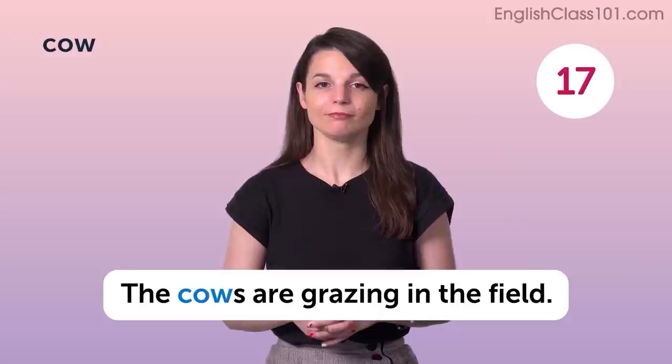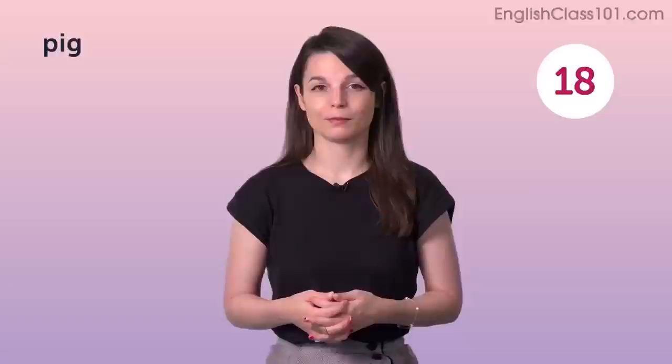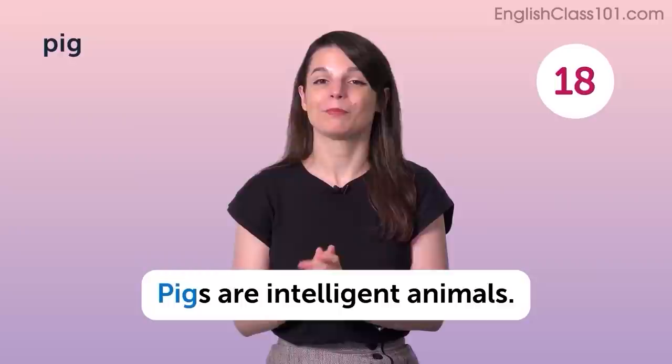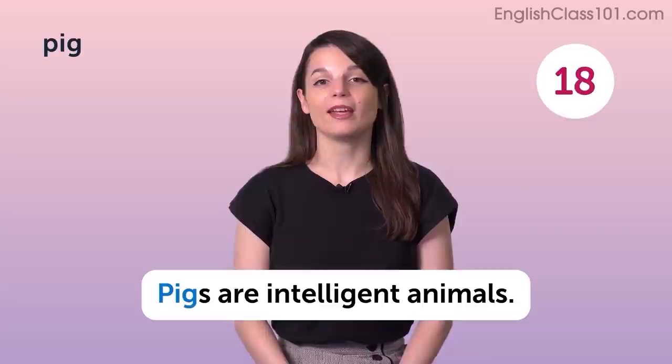Pig. A pig is another farm animal, usually very low to the ground and pink or kind of gray in color. We use these for meat. Pigs are intelligent animals.